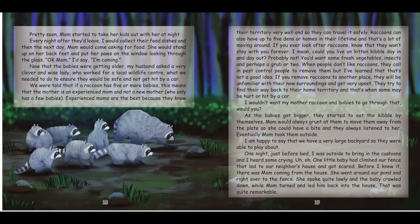As the babies got bigger, they started to eat the kibble by themselves. Mum would always grunt at them to move them away from the plate so she could have a bite, and they always listened to her. Eventually, Mum took them outside. I am happy to say that we have a large backyard, so they were able to play about.